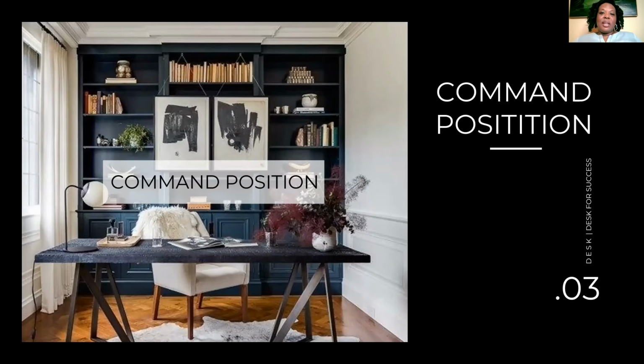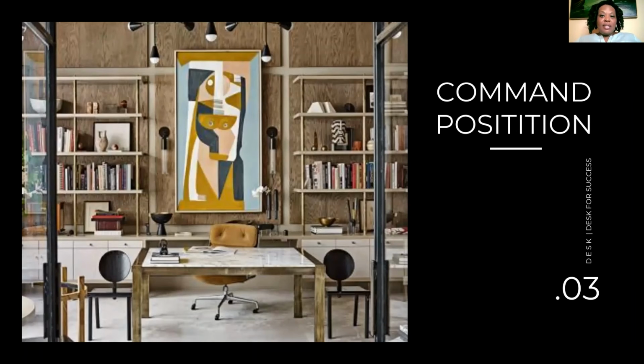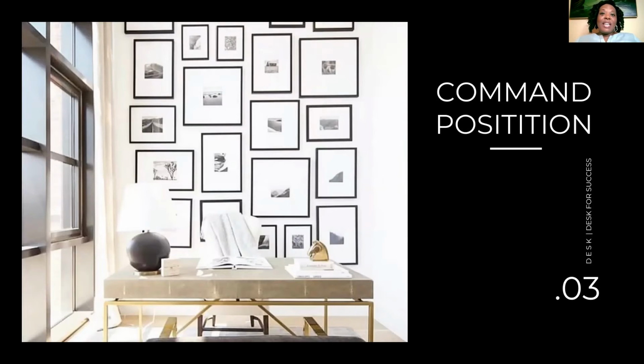This is huge. Make sure where you work, whenever possible, that you have command position. Command position is basically sitting with the wall behind you and a view of the room in front of you. People who use advanced kinesiology or muscle testing have actually been able to test and see that you are actually stronger when you are in command position. So take advantage of this when you work; you'll be the most productive, most at ease when you are sitting at your desk in command position.